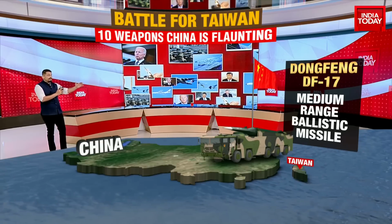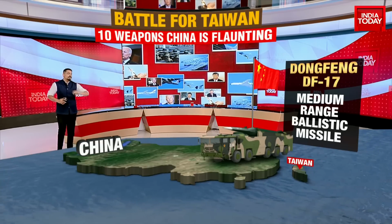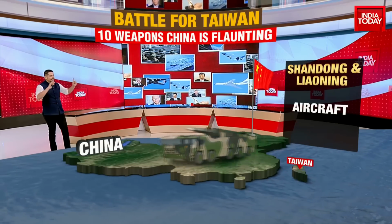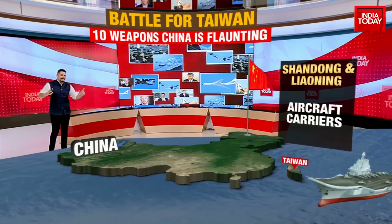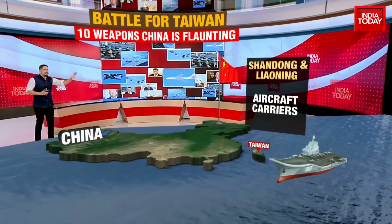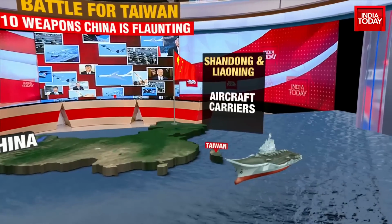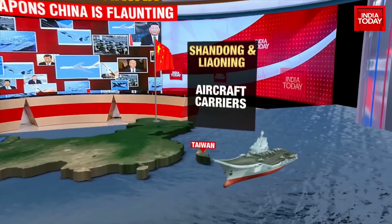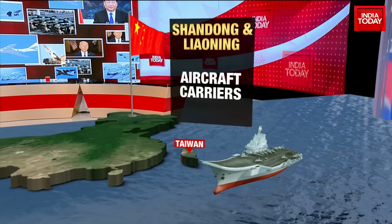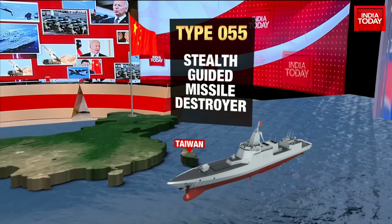Another common weapon being fired today by the Chinese over Taiwan, very close to their waters, is the DongFeng 17. That's a medium-range ballistic missile that has set a lot of alarm bells ringing. This has happened before, but never with such intensity. The Shandong and Liaoning are the two Chinese aircraft carriers which have left their ports, and they are both approaching the area around Taiwan. Now, China will say that these are routine deployments, but those deployments have already started.